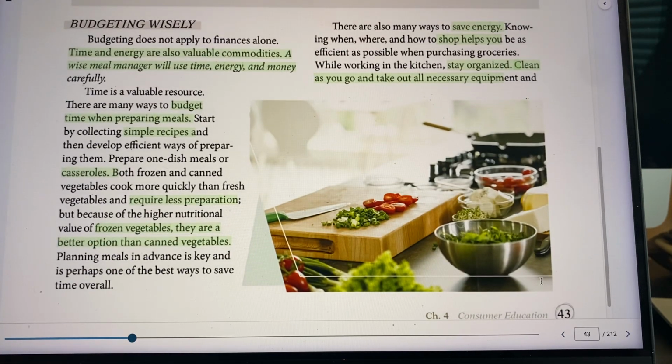It says there are many ways to save energy. Knowing where, when, and how to shop. You know exactly where you're going to go shopping, how much time it takes to get there, how much time you're going to be in that grocery store. You can budget your time and energy.